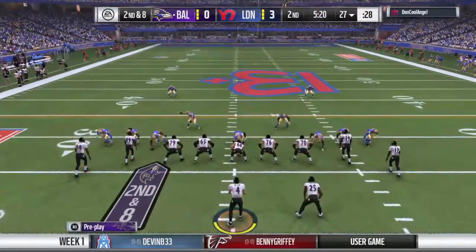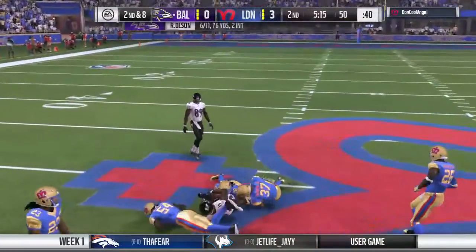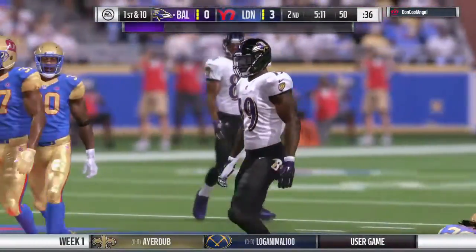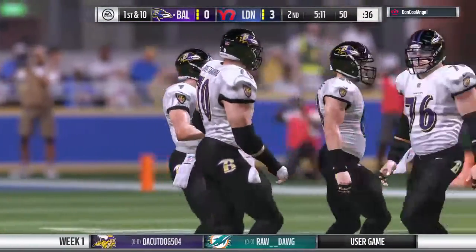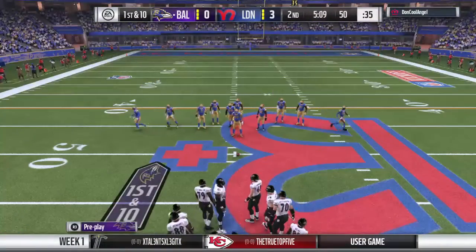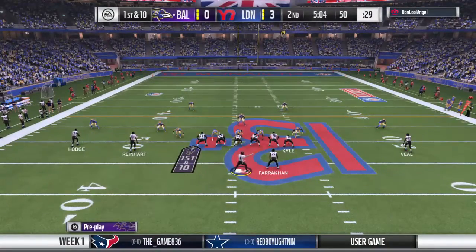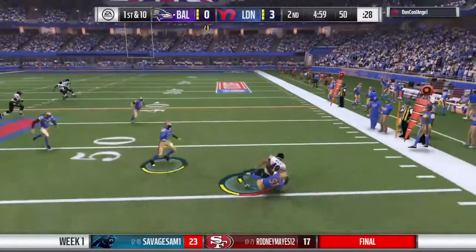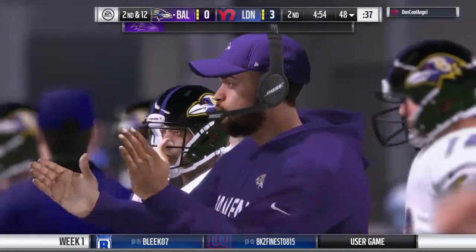2nd and 8. Now he's got to probably think about going to the air instead of maybe staying with the ground game. Got a man over the middle, and it's complete. 23 yards on the play. Offense comes to the line now, 1st and 10. From the midfield stripe, they'll look to throw. And it's a short one here, complete to his tight end. That's going to go as a loss of 2, and it'll be 2nd down.